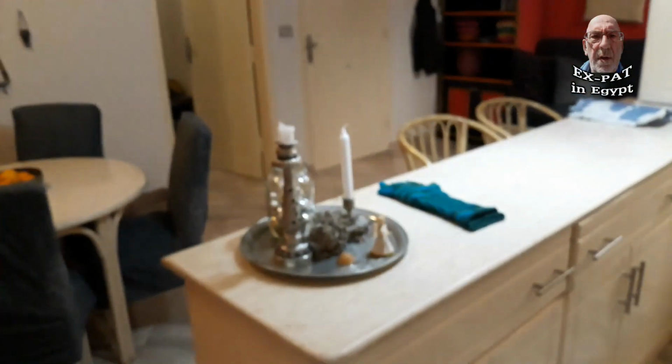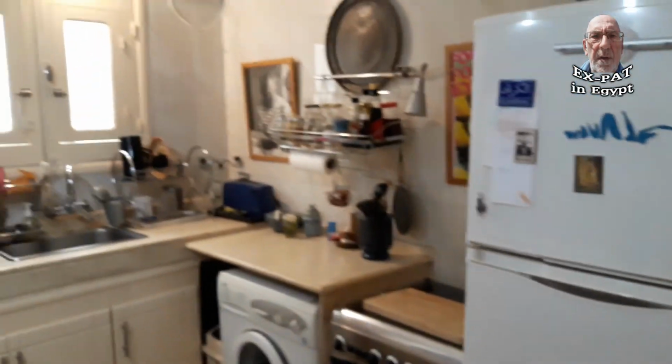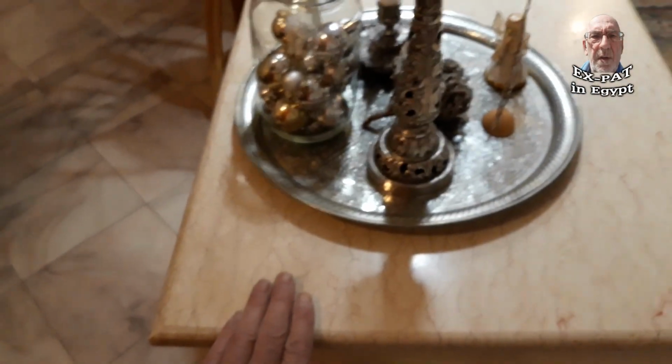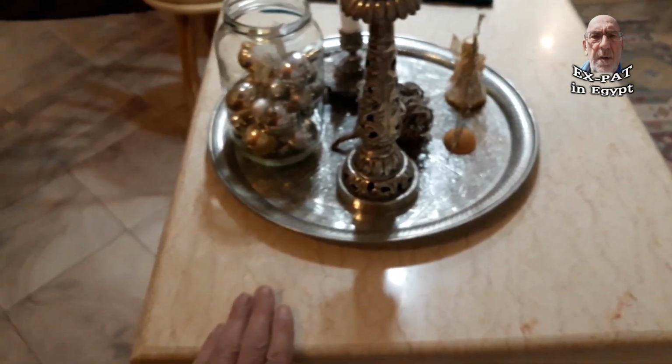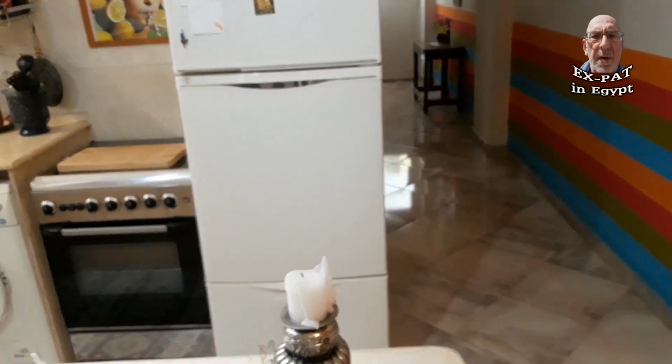So you come through to the kitchen. And as I say, all this stuff comes with the apartment. Well, believe it or not, this is the same size kitchen as mine downstairs. But I took that out and put it through this way, so it gave a bigger space down there. But apart from that, they're identical. I'll just turn the lights off.